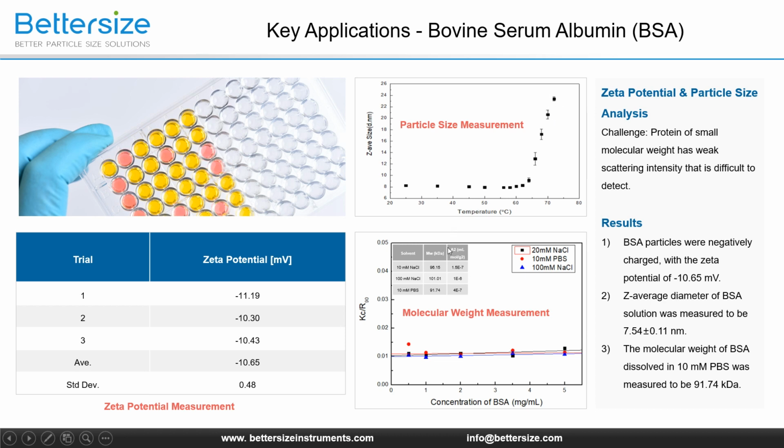In addition, we have investigated the changes of molecular weight of BSA in different aqueous environments. A Debye plot was constructed and the slope was calculated to provide the molecular weight. According to our knowledge, when BSA is dissolved in aqueous environments, it forms oligomers and aggregates. Therefore, the actual molecular weight will be larger than that of the BSA monomer, which is 67 kilodaltons. And this fact was endorsed by the measurement results. In conclusion, three important properties of proteins were measured using three techniques with only one instrument. That's what the BeNano 90 Zeta can offer.